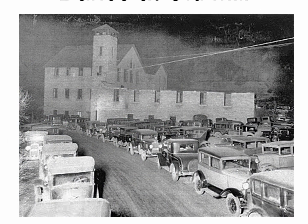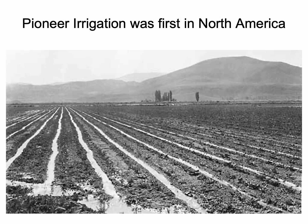The old mill was used as a dance hall in the 1930s and 40s. I don't know how one got a car out if they had to leave early. Tom and I attended dances there in the early 1950s.